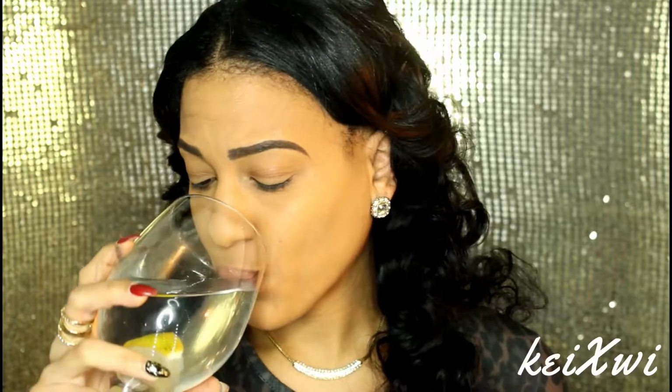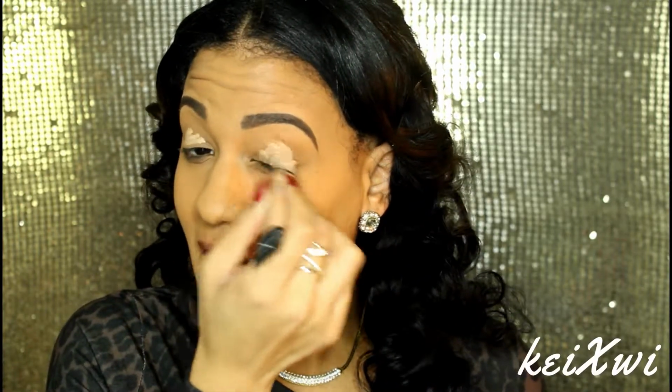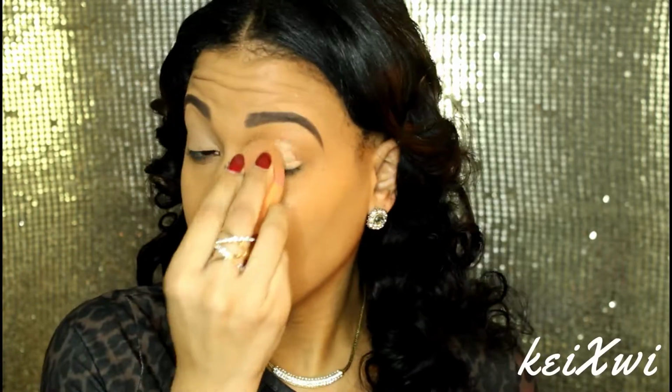So I'm going to use my LA Girl Pro Concealer as my eyeshadow base. And I've been doing this a lot recently, especially for my cut crease looks. But I actually just like to use it as a base for a regular look. So I'm going to take my beauty blender and blend it out and across my lid. And I'm also going to put some concealer under my eye just because they're a little dark today.